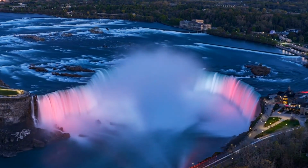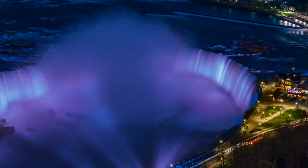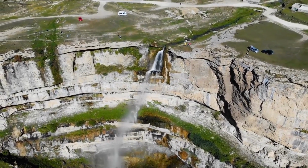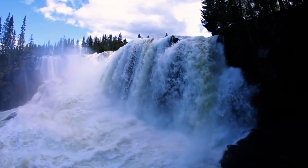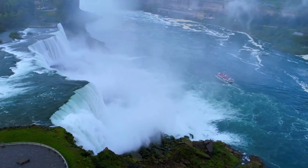But what makes Niagara Falls so special, among other waterfalls, is the amount of water that flows over them. Very high waterfalls don't usually have great amounts of water. The combination of all those huge amounts of water and the height is what makes Niagara Falls so breathtaking. Also, they might be some of the fastest moving waterfalls on our planet.